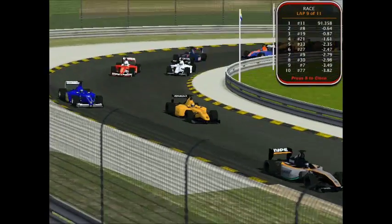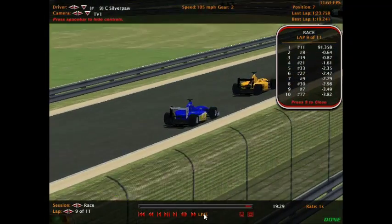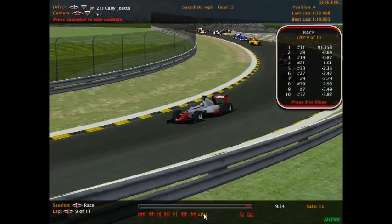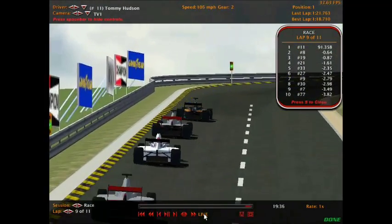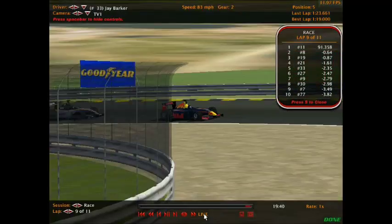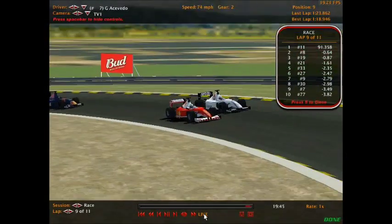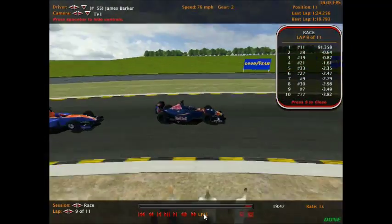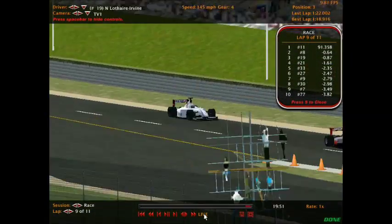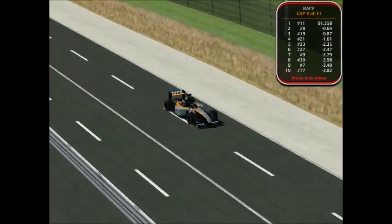Battle for position as Josh Barker moves past Kaka Silverpaw, that is for 6th. As of right now, Jay Barker is the highest in the Barker family. And then Josh is in 8th. There's James just outside the top 10. As Tommy Hudson is just pulling away.